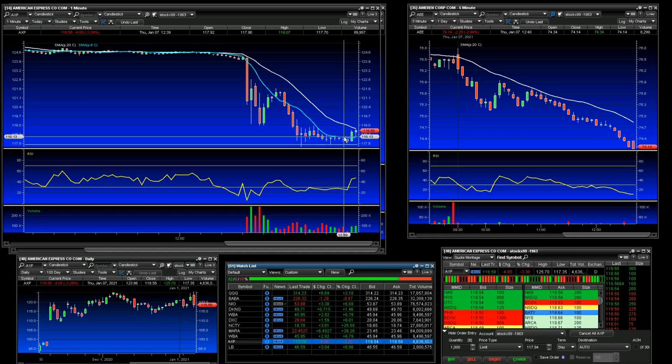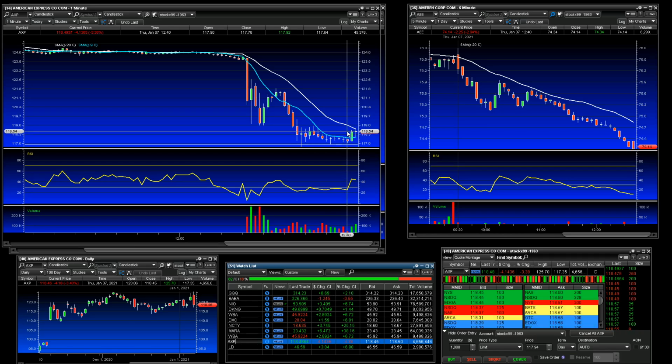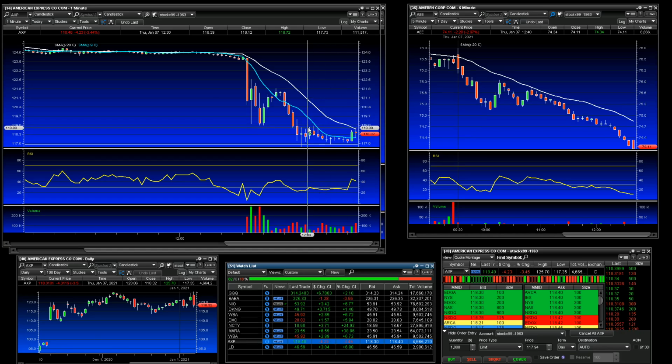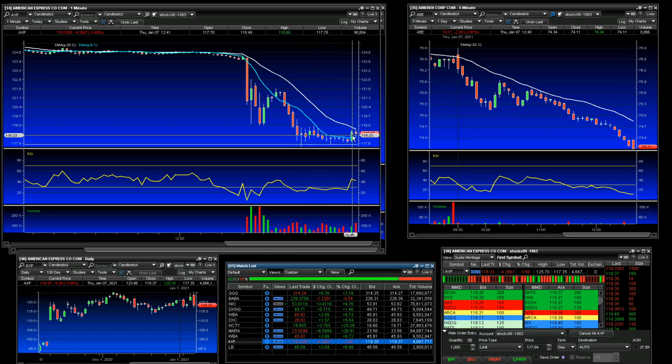$119.20. We're closing 3/4 of American Express, and then we'll see what we could do with the last quarter. This trade could be a $2 trade, a $3 trade. So let's just watch this trade. But 3/4 of this trade is going to go out at about 119.20, giving us about 60 cents profit from the 118.60 entry. So let's keep an eye on American Express.